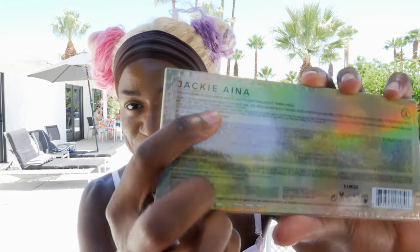Y'all see that? Ooh. Jackie is on an Anastasia palette. She got her own Anastasia palette. And honestly, this came really out of left field for me because I really didn't know that they were working together like that. Needless to say, I'm very shookington, which is a color we may or may not use today. I think we're probably going to dig into her.